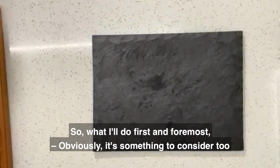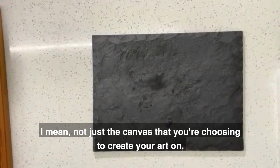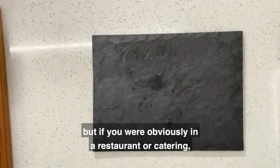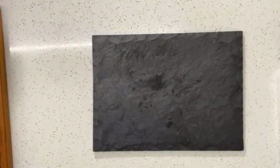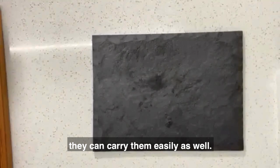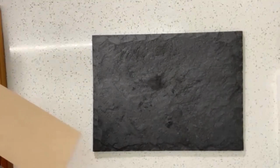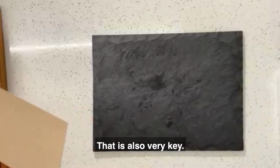So what I'll do first and foremost, obviously something to consider too when you're choosing your plates, not just the canvas that you're choosing to create your art on, but if you're in a restaurant or catering, the staff have got to carry your plates, and you have to have them balanced. Absolutely. So they can carry them easily as well. You don't mind just holding that upside down. That is also very key.